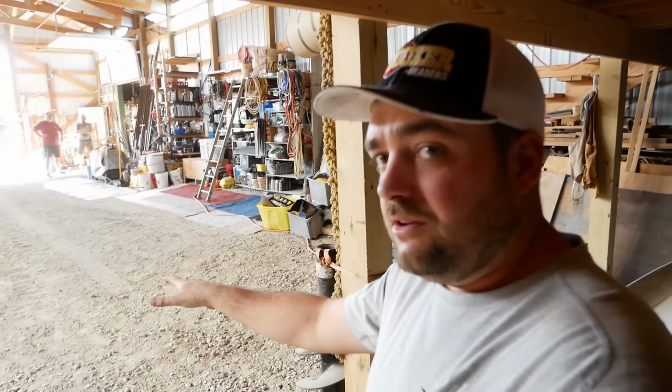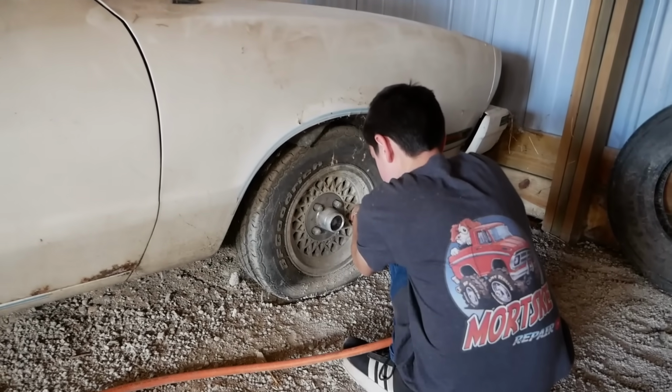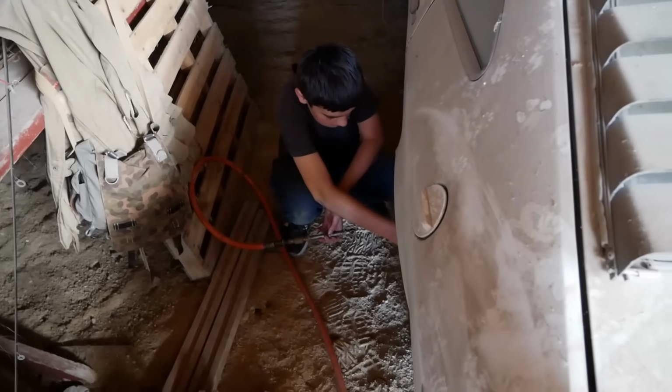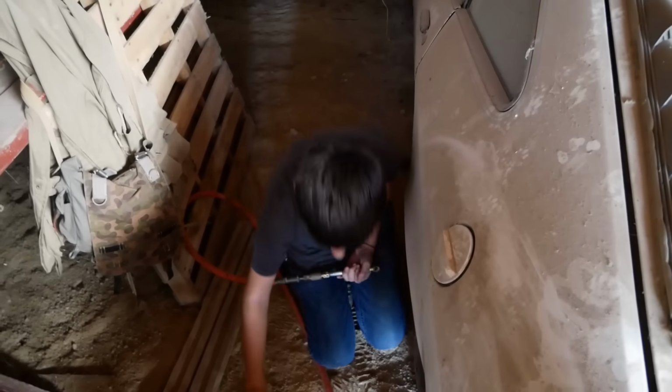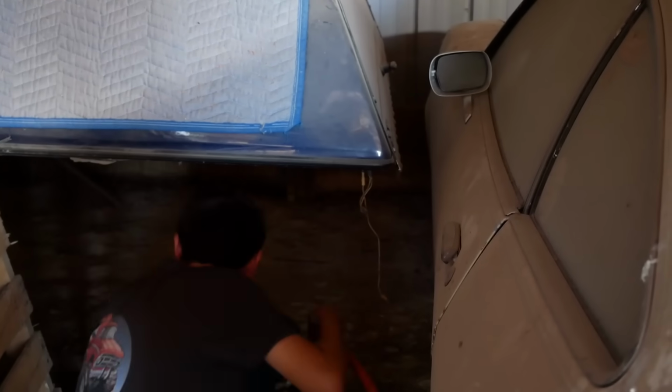Let's get the tires up on it and get it drug out here into the middle where we can really get our eyes on it. Air coming out of the wheel? Yeah, that one's going. Try to get as many of them up as we can here. Okay. And he's got that big old loader there. We can get her pulled out.